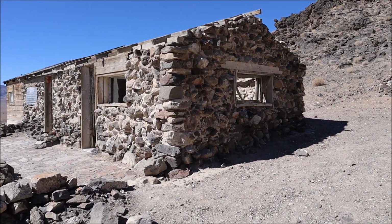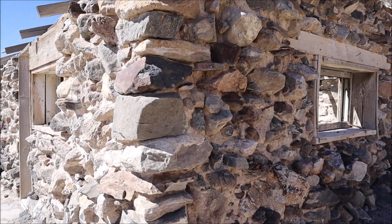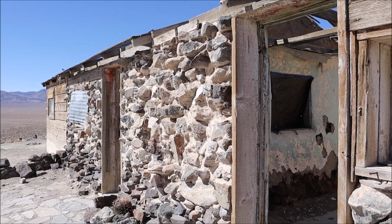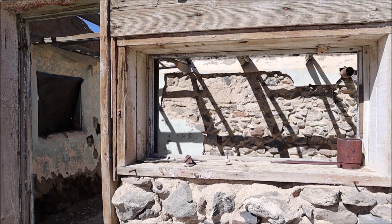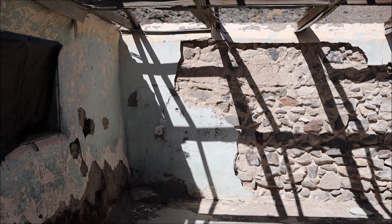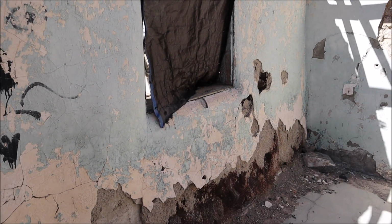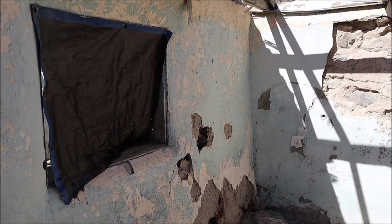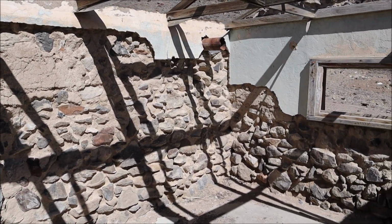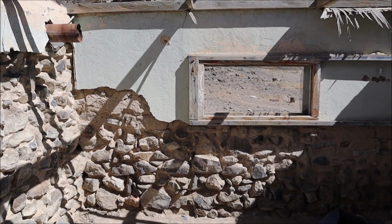It's very neat looking. They built it out of stone. You don't see a lot of stone cabins, just because it must have taken so long to find the stones to begin with. But with that being said, just stacking them up. Looks like some stucco-like material on the walls, which has been coming off. I notice a lot of these cemented type of buildings usually don't last as long. The stone lasts a long time though. It's definitely going to be standing, I can guarantee you, for at least another 100 years.